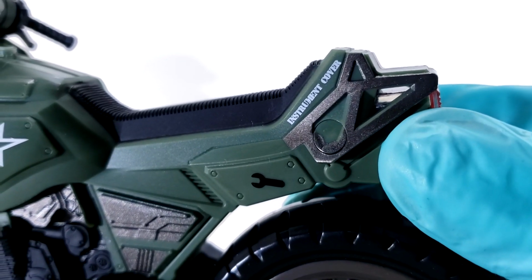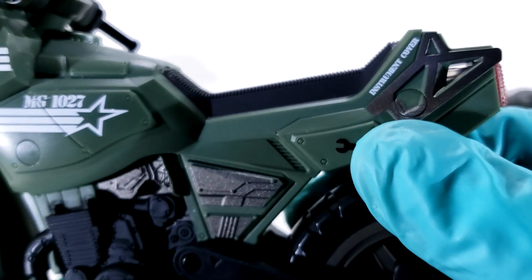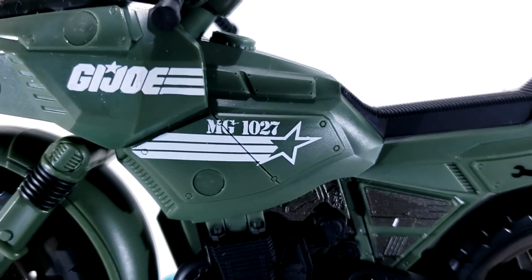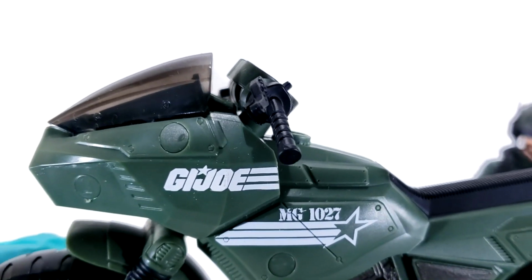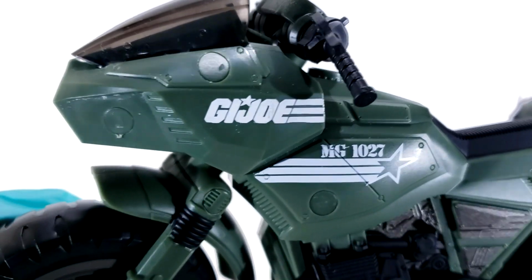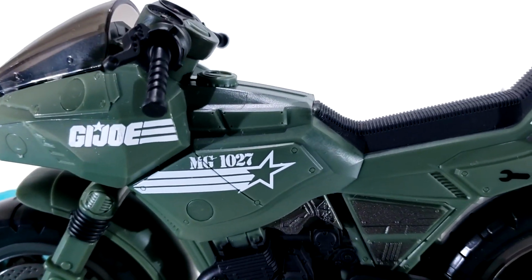Instrument cover. Oh, it says instrument cover. Through the camera, it looked like that was a D. Had to look over a little bit. You have some more G.I. Joe logo line. That G.I. Joe just does something to me whenever I see it. It's been embedded in me from the 80s. I was so programmed in the 80s, and I don't mind.